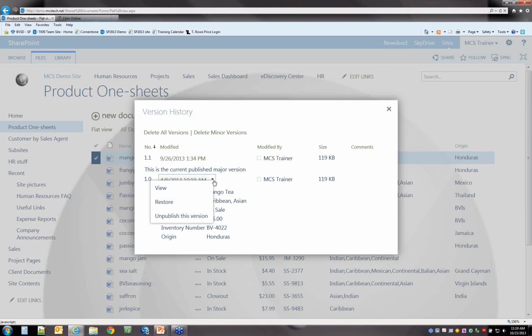Notice that when I hover on the date and time, I have some options on that drop-down menu. I could view it, I could restore it, or I could unpublish this version. Same thing when I go to this later date option, I could view it or restore it. So let me talk about major and minor versions.